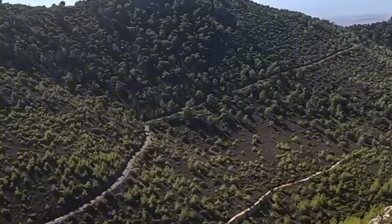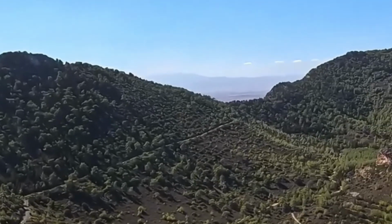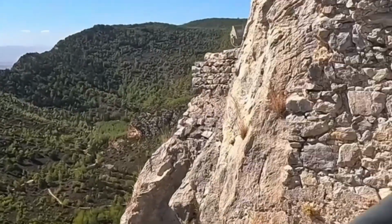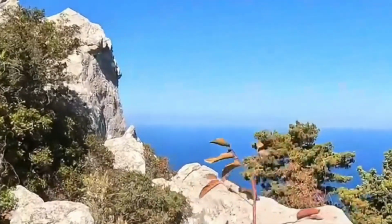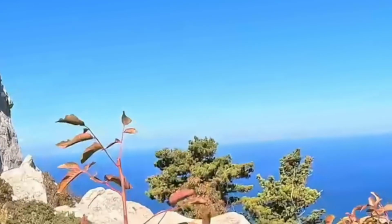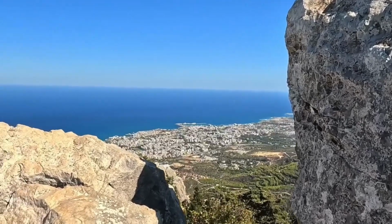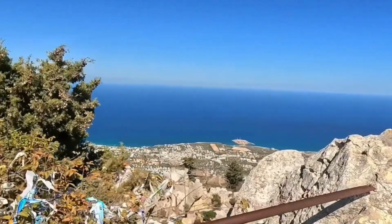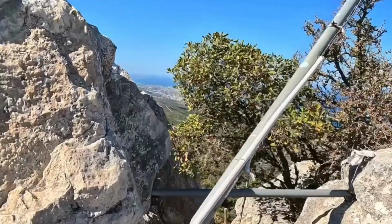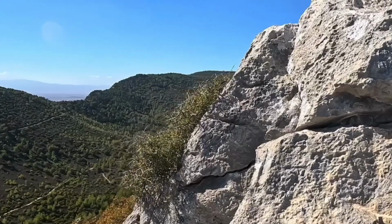Here we are at the very top now, looking southward. You can see the Troodos Mountains, the Mesaoria Plain. We come to the sort of final watchtower here. I come around the other side, have a tremendous view, and in the distance you can see the Turkish mountains 40 miles away. And here we are at the very, very top of the mountain. This is quite a spectacular view.